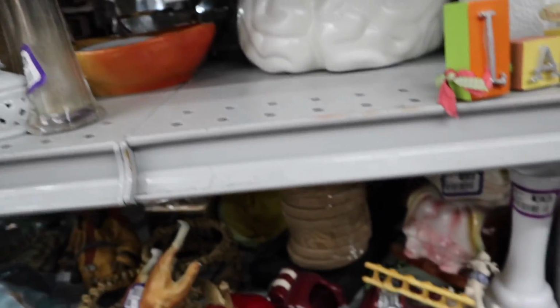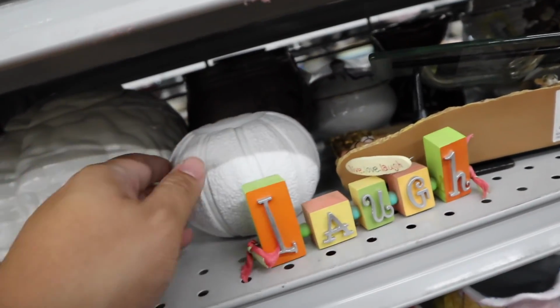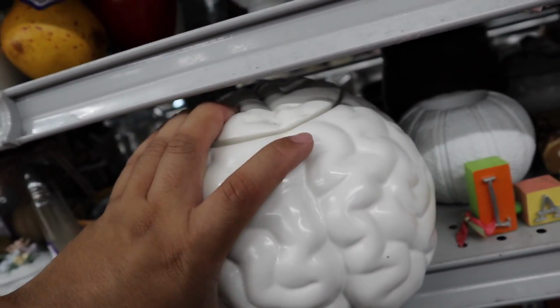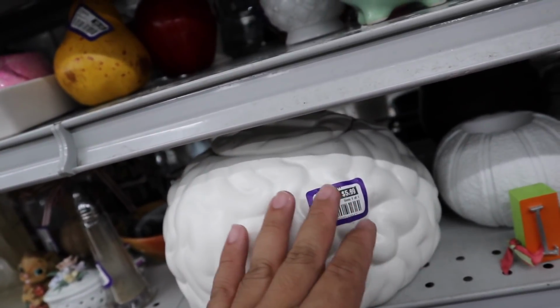Is that a brain? Stop. It's a brain. Hold on, Paddington. Paddington is impeding my reach of this brain cookie jar. What? This is the best. Okay, so I'm literally obsessed with this. It's from Target. It's $5.99 though, so it's not a new from Target piece.